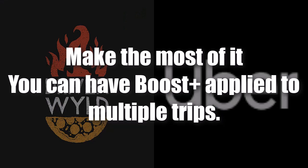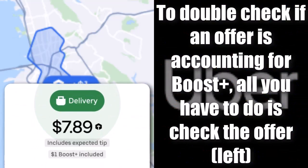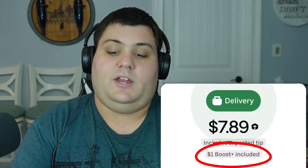You can have Boost Plus applied to multiple trips. All you have to do is make sure they start in a Boost Plus zone. To double check an offer that is accounting for Boost Plus, all you have to do is check the offer. And of course, it's actually gonna say it on the accept screen now, which is good because they didn't always say that initially. They just implied that it was.